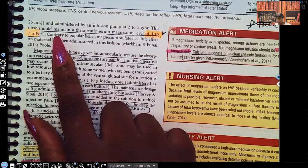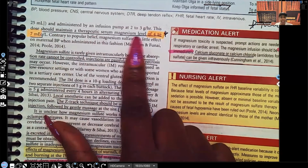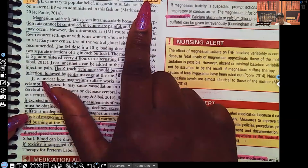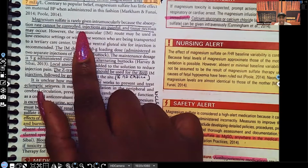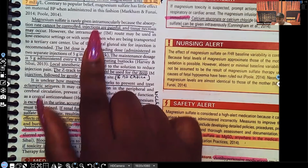Look at this. The dose should maintain a therapeutic serum magnesium level of 4 to 7 milliequivalents per liter. You need to know that. That is the therapeutic range that we want it to be, 4 to 7. Magnesium sulfate is rarely given IM because the absorption rate can't be controlled. Injections are painful, and tissue necrosis, that's tissue death, can occur. We give it IV, it's going to be piggyback, and it's going to be on an infusion pump.